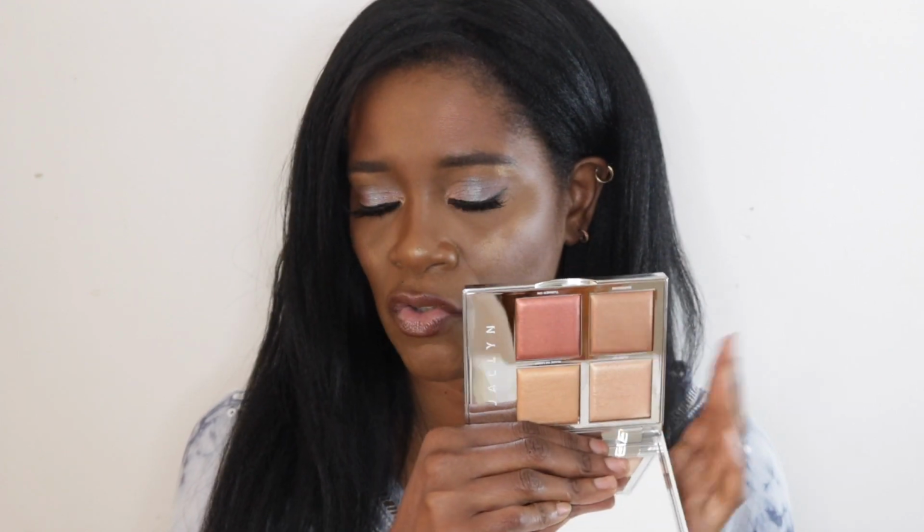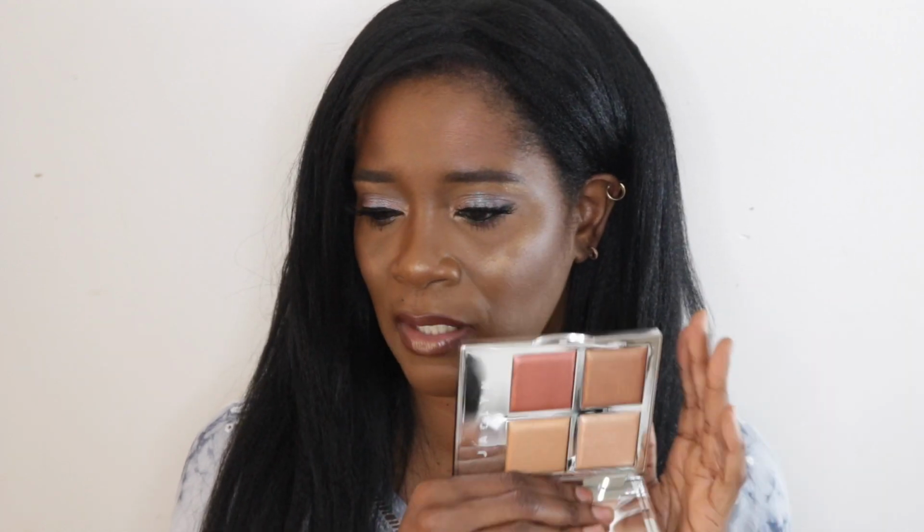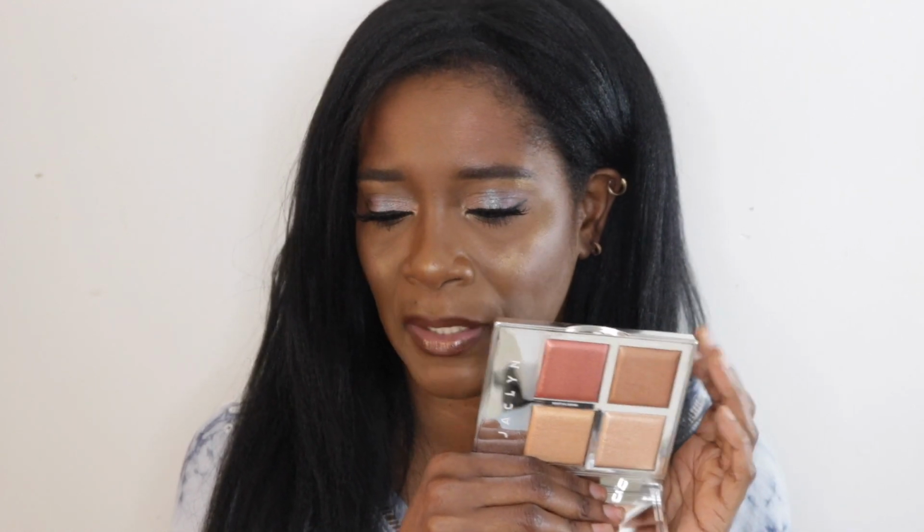But this palette is so beautiful. If you're a makeup collector and you like highlighters, I don't know if that sale, they had 50% off on Murphy after I purchased this, is still going on, but I think this is a very good investment. It's a beautiful, beautiful palette. I'm gonna get a lot of use out of it. I love how the highlighters look on my skin tone, and the packaging, and this mirror is literally everything. Love this so much.